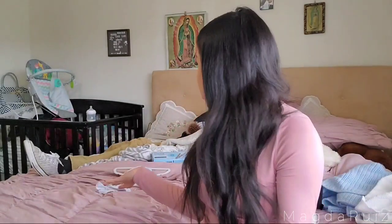I do not know how long I was pushing for, I would say 50 or 45 minutes. Yeah, around there. He saw everything, if you guys were wondering. He saw the whole thing, the whole shebang. He saw his head coming out. At one point, the doctor asked me if I wanted to feel his head when he was still coming out. And I did. It felt weird. Right? Yeah. It felt weird. And everyone was like, oh my god, he has a whole bunch of hair. Which he does. He has a lot of hair.